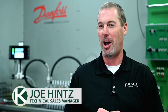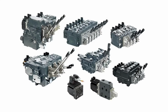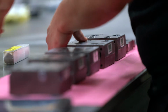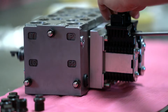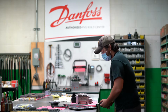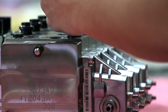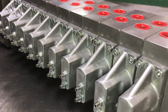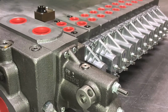Since becoming the first authorized PVG Build Center in the United States 3 decades ago, we've developed thousands of different valve assembly configurations for our customers. Danfoss PVG valves are a stackable, load-sensing proportional control valve. They're specifically designed to provide precise control for mobile hydraulic circuits and can be configured in millions of different configurations. They can be operated manually, hydraulically, or electrically. When operated electrically, Danfoss offers on-off, proportional, and CAN-bus electrical controls to ensure smooth machine control.